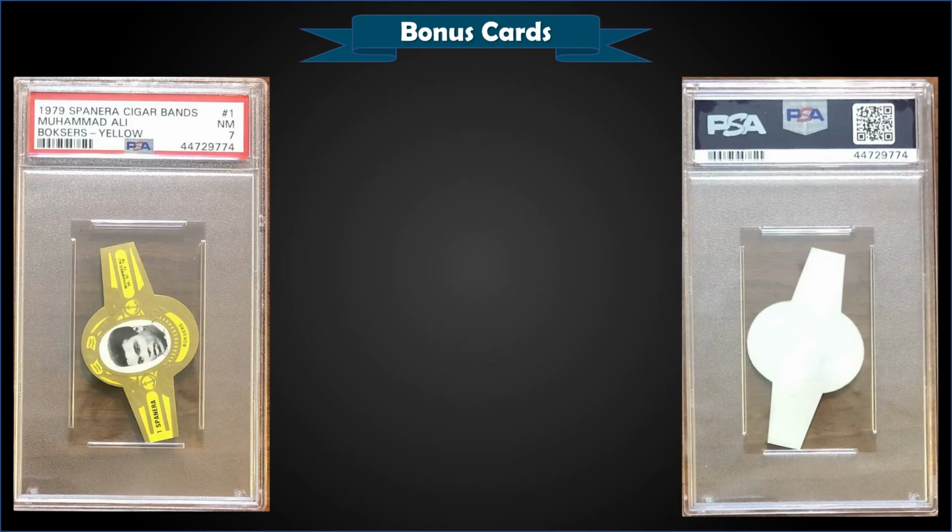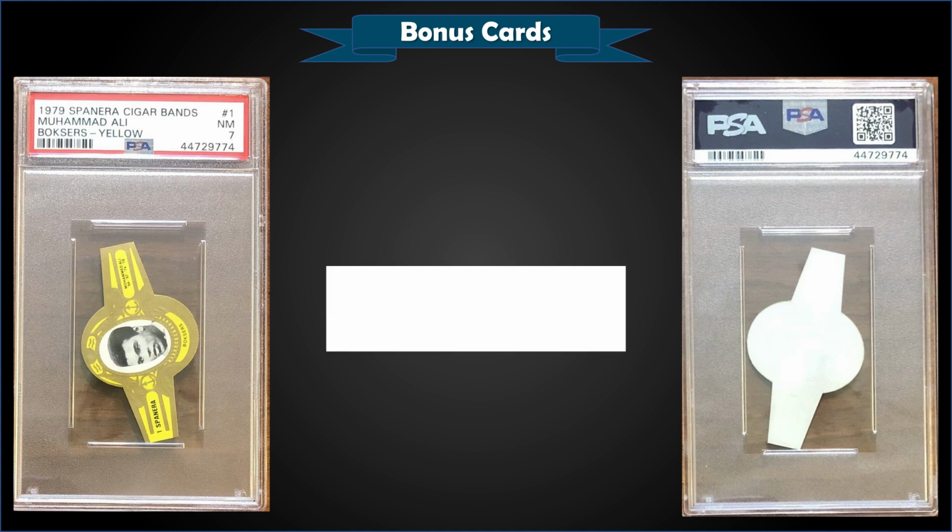From 1979, we have a cigar band of Muhammad Ali, graded near mint PSA 7. It's sold at auction for $81. That's a pop of only 2 in the near mint 7. There's 8 graded higher, with the highest being 4 mint 9s.